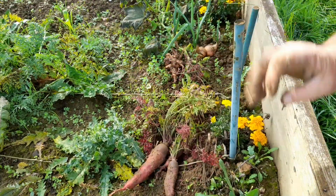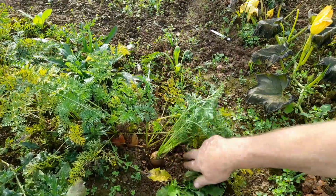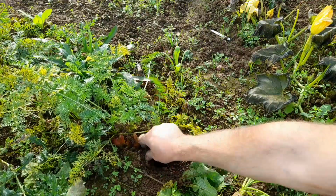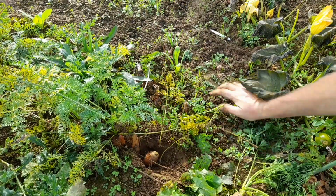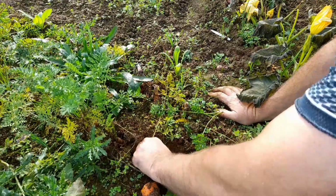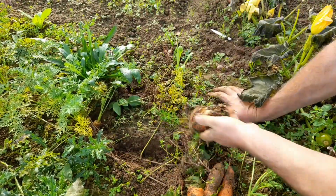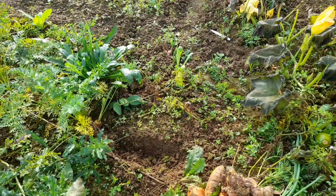So I'm just going to pull some normal carrots as it's Sunday, and we can have these for our Sunday lunch. Oh, look at that one. There we go. Might need a fork for these really. Take this one out. I broke that one. There we go, look. So we've got some carrots. We've got a couple of onions. We've got some shallots. So, alright.